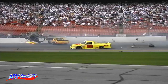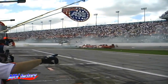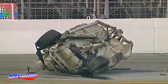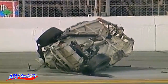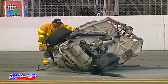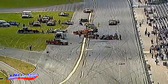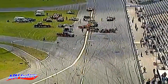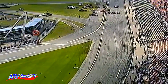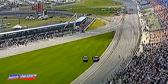Yeah. Yeah, right down here. Jill, this is going to be a long one. Do a truck count, please. Okay. Watch that back up, Ray. Kurt Busch. Boom. It's Geoff Bodine.